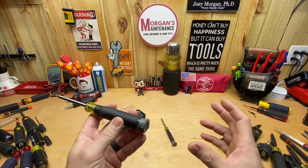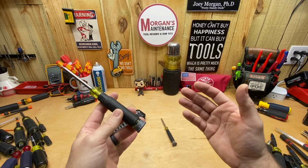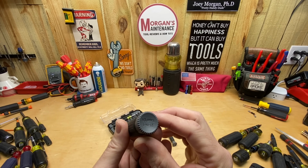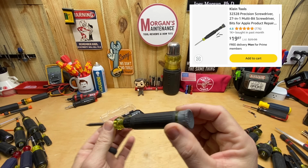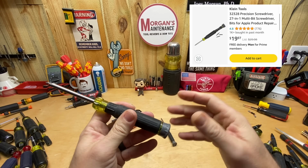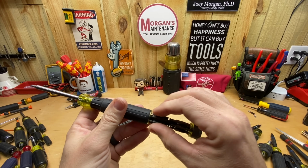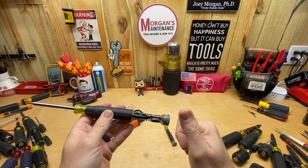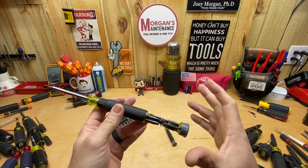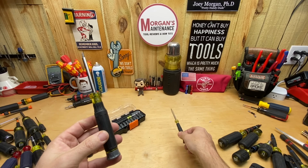So coming in at number 3 to me, and this is actually a fairly new tool to me, so that just shows you how much I can already tell that I'm going to like it, is the 27-in-1 precision screwdriver. It's their tamper type here, and it basically is a precision screwdriver. You have bit storage in this as well, so you get a lot of bits within one screwdriver. So again, think about kitchen drawer, service tool bag, space-saving screwdriver. But the reason why I like it more than anything is because the size of it.